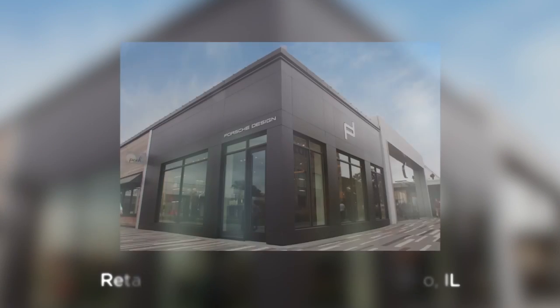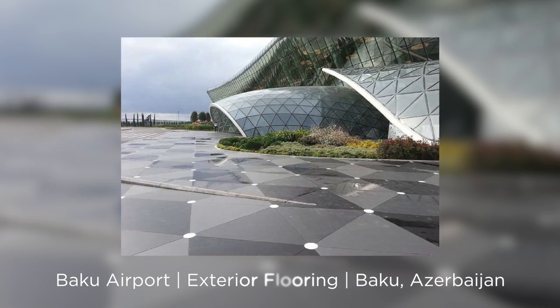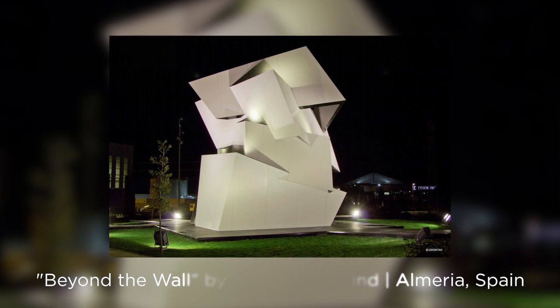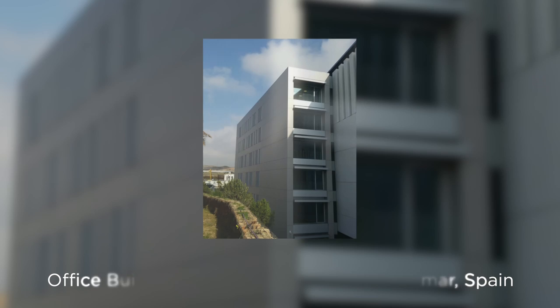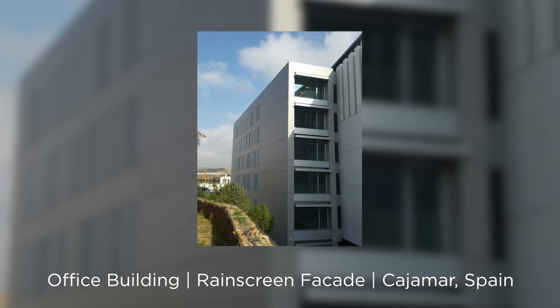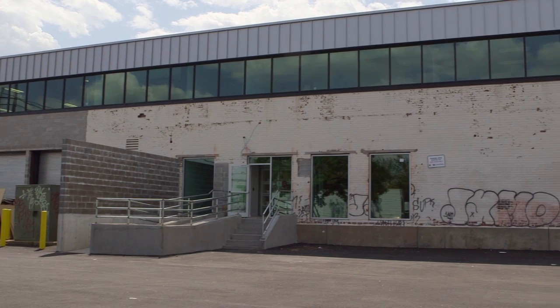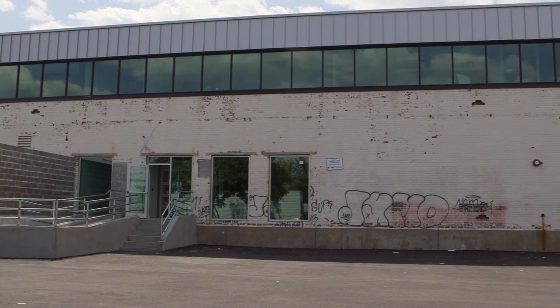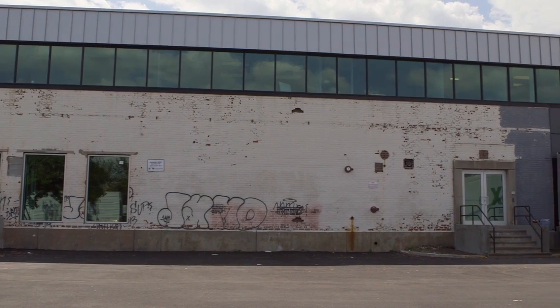In these photos, one can see just some examples of the use of Dekton ultra-compact surface panels around the world. Each project with its own unique design and site conditions, but all with a similar need, a natural look with durability to match. At this distribution center in Hicksville, New York, Dekton ultra-compact surface panels were used as the decorative and protective facade over the existing brick veneer of the building.